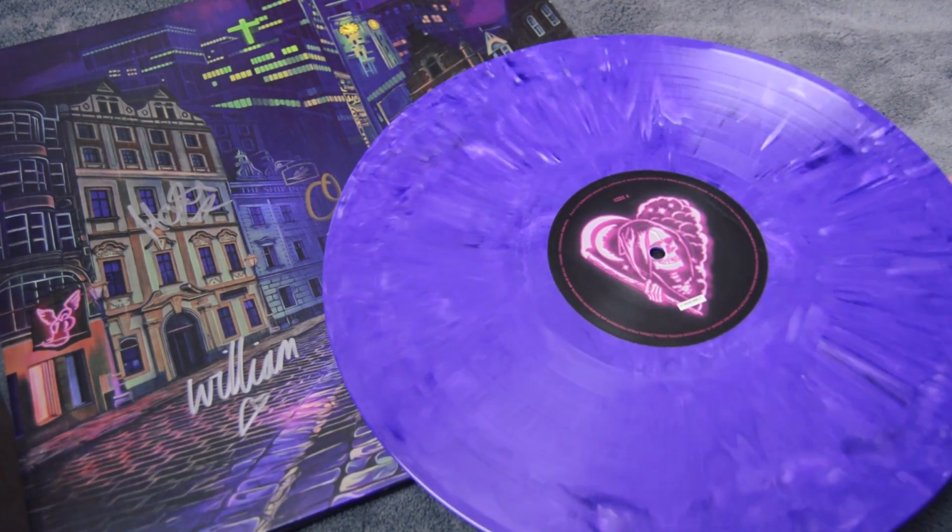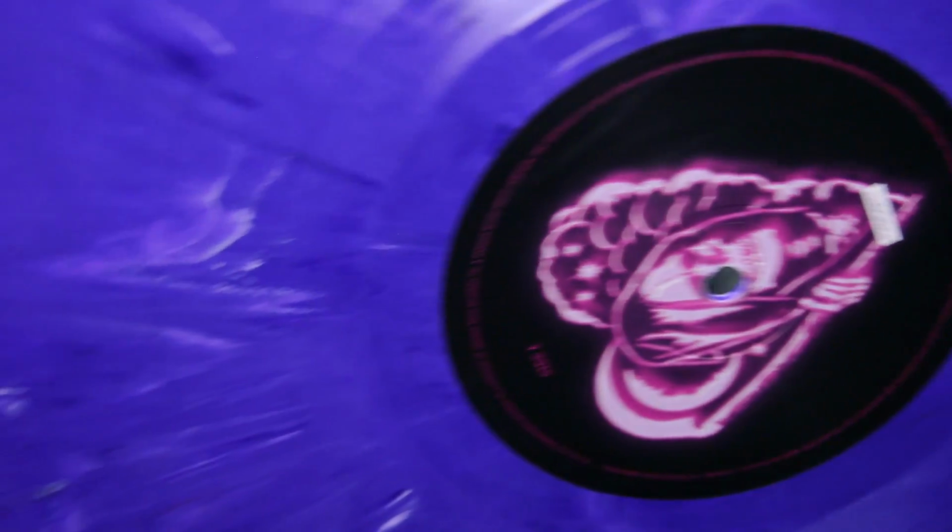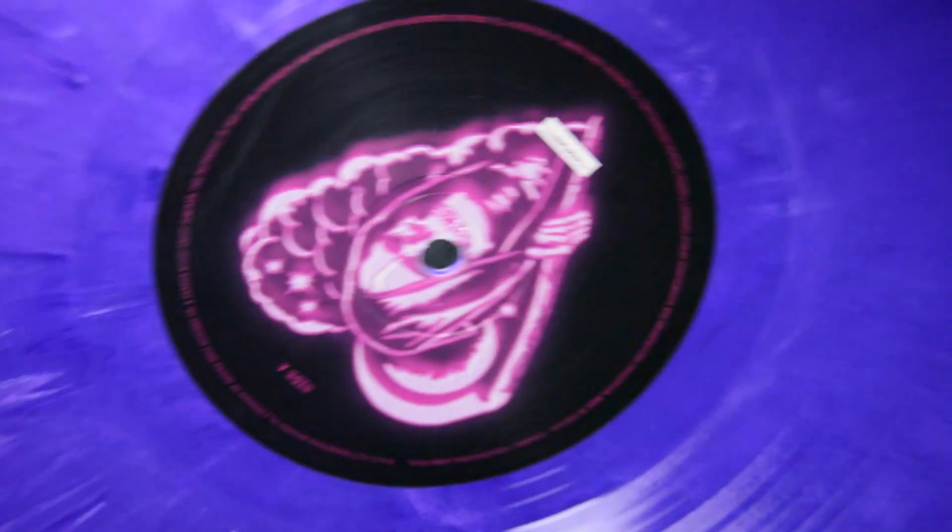At number 3 on my list, we have Creeper's Eternity in Your Arms, and this one is actually a really beautiful purple marbled pressing. That means it's completely opaque, solid purple, you can't see through it, and it has little waves and lines in there of different colors. There's specks of white, lighter purple, even dark blue and black.